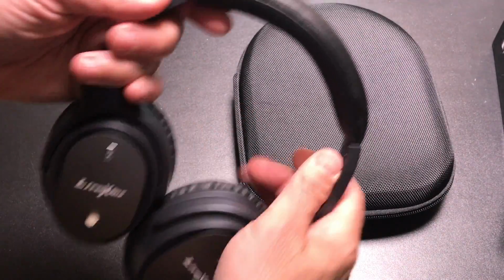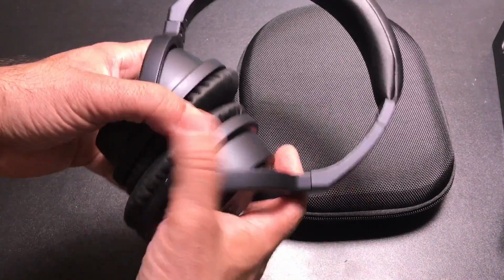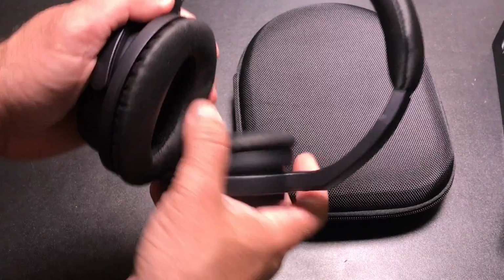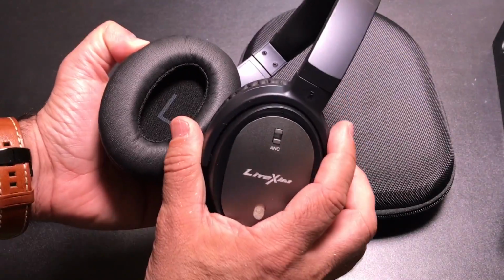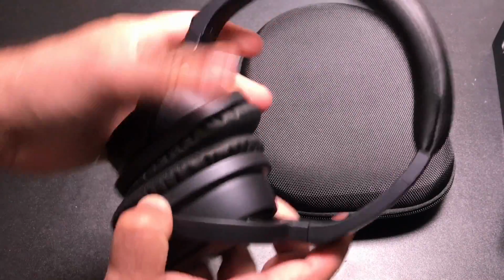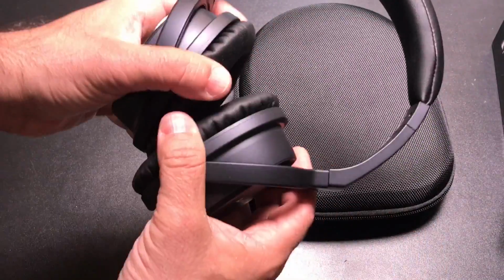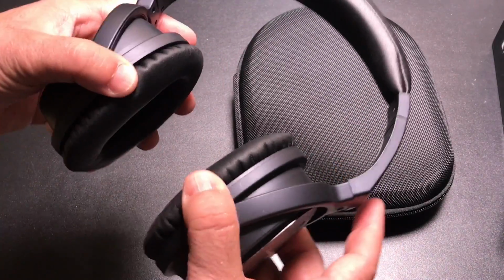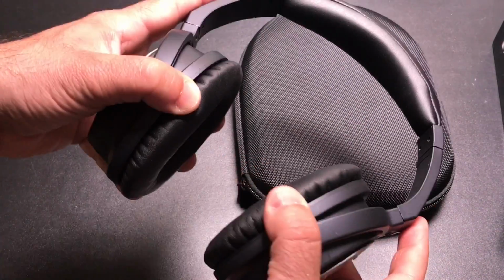Now the headphones themselves are very light. They have memory foam type material here, synthetic leather on the inside of each one of the cups. Each of the cups is designated with a left and a right. You'll notice that you also have memory foam here at the very top. It is very flexible, and I can tell you from having worn these, it's not tight to the point where you actually feel like your head is getting crushed, so that's really good.